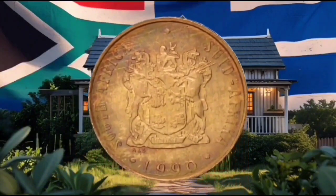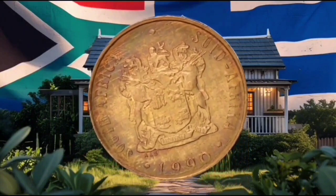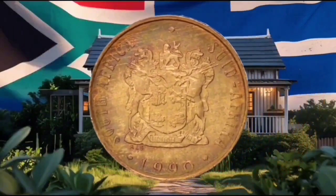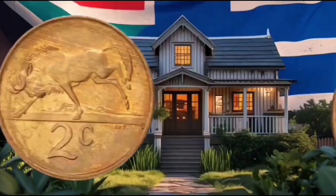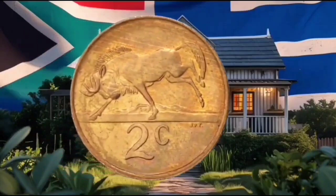This coin also makes a great teaching tool for those who want to learn more about coin grading, preservation, and South African history. It tells a story of a country going through change, and holding one in your hand is like holding a small piece of that transformation, whether you are a beginner or an experienced collector. This coin, 1992 cents South Africa coin history.